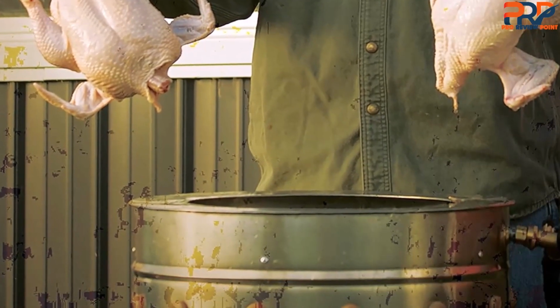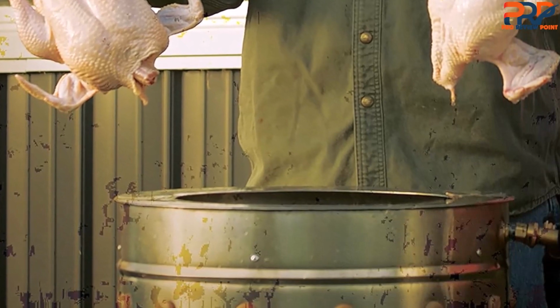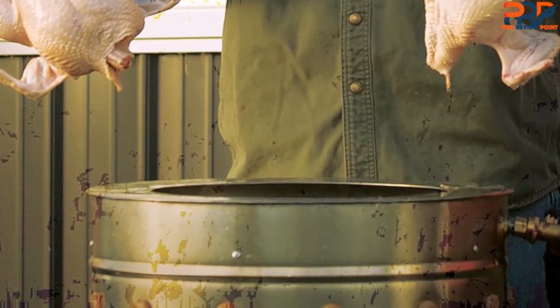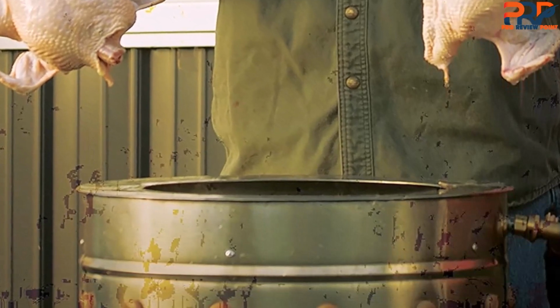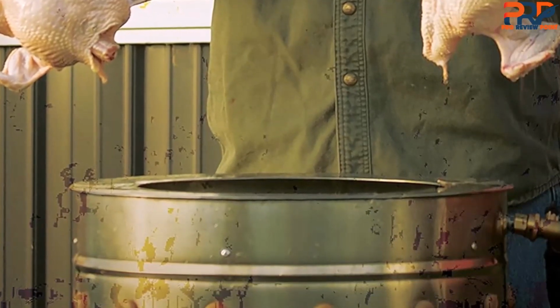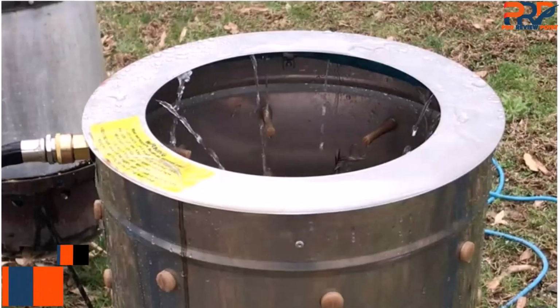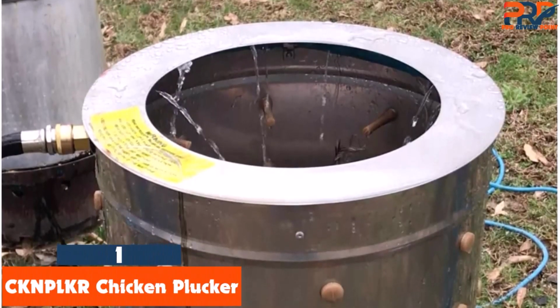It comes with an overcurrent protector and GFCI, which enhances safety during the operation. It is easy and convenient to move the plucker machine, as it comes with 2 rubber wheels that have ball bearings with an additional leg to ensure stability while in use. At number 1, CKNPLKR Chicken Plucker.